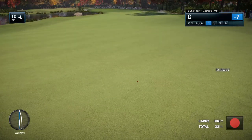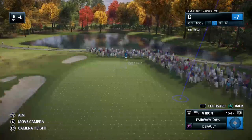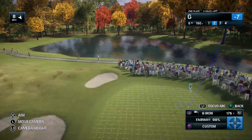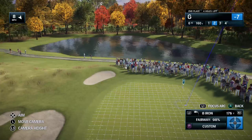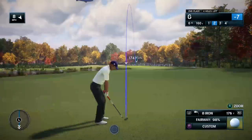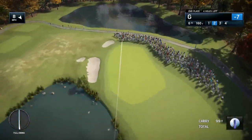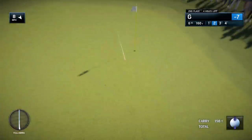Good strike, good lie. Good chance to attack the pin. Chance to set himself up for a good scoring opportunity with his second shot here. Seems to like it. Headed for the fat part of the green.